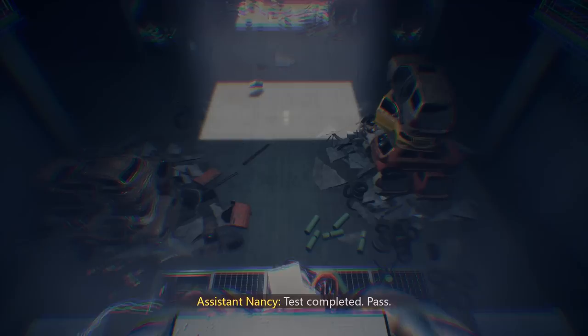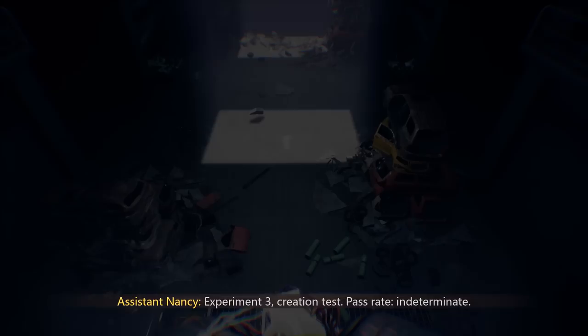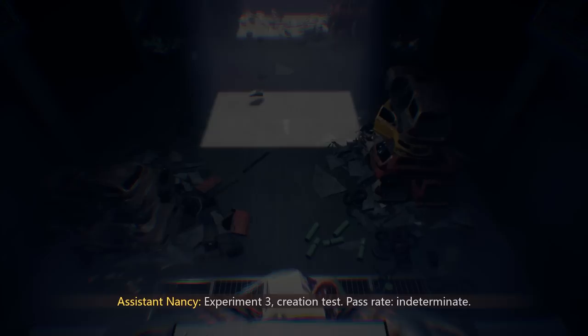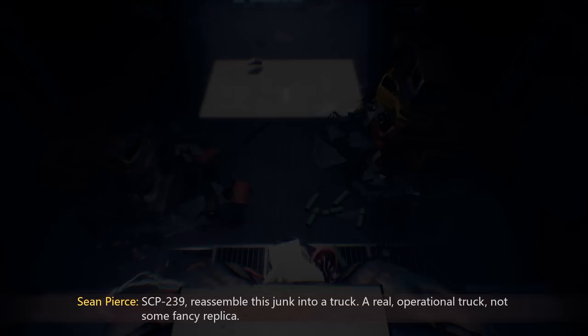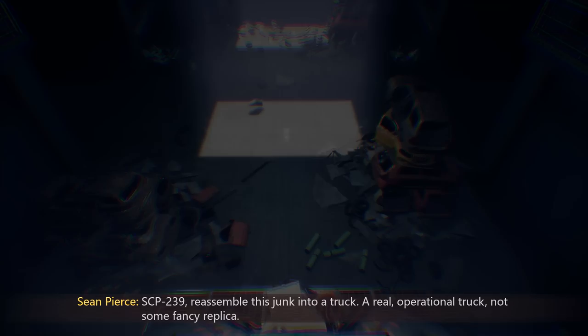Good. We'll now begin the new test. Experiment 3. Creation test. Pass rate indeterminate. Voltage strength 800 kilovolts. Power on. SCP-239. Reassemble this junk into a truck. A real, operational truck, not some fancy replica.